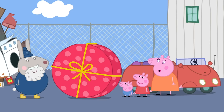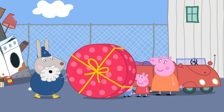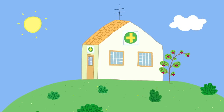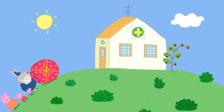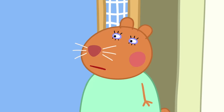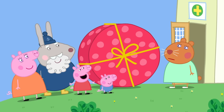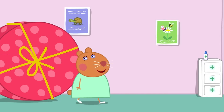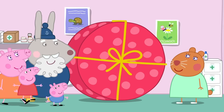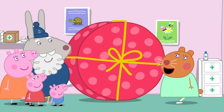Yes, it's too big to fit in the car. That's all right. We can roll it. Grumpy Rabbit has rolled the present all the way to Dr. Hamster's surgery. What's that noise? We've got a present for you, Dr. Hamster. Oh, thank you. Hey, I wonder what it is. Why don't you open it and find out? All right.